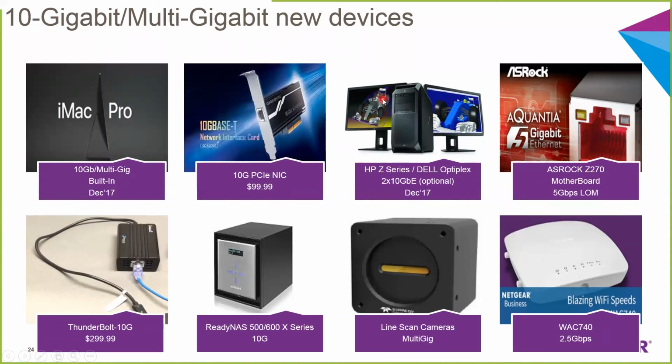There are also other vendors, like the HP Z Series and Dell Optiplex, that come with high-end desktops that also have these 10 gigabit and multi-gigabit options. Again, this is the way the market is expanding. What is quite important is that we are seeing a movement of 10 gigabit from the servers and storage to the desktops as well, and that's great for us. In gaming, we also have some ASRock motherboards with multi-gig built in.